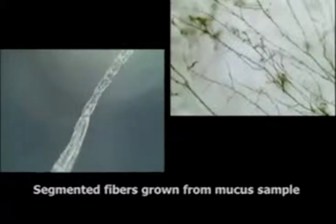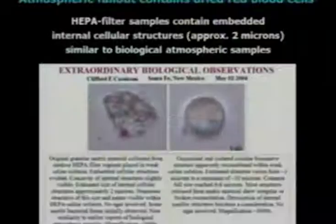So where do these fibers or filaments come from? Airborne environmental samples that were collected by Clifford Carnicom, a researcher in this subject, in the year 2000, gathered at high altitude on a mountain in New Mexico, showed the presence of those fibers, whose structure matches exactly the tubular filaments. When I say fibers and filaments, basically interchangeable, showing up in our blood, tissues, and skin.